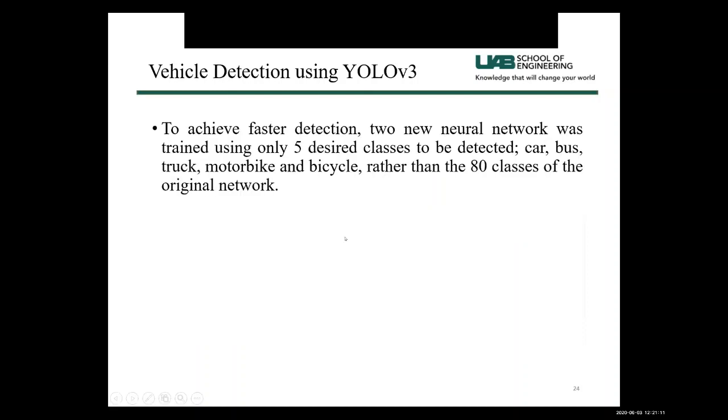Okay, now we can detect the car, but we still have a problem. We need faster detection. We need it to be real time. So we started by training two new neural networks with only five desired classes: car, bus, truck, motorbike, and bicycle, because the original neural network has 80 classes, detecting traffic signs, humans, dogs, cats, and many things. So if we reduce the desired classes from 80 to 5, it can give more speed.